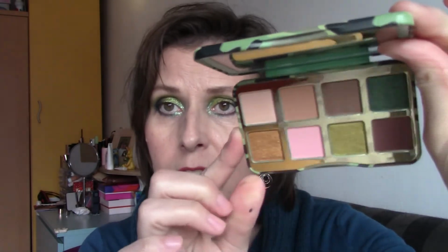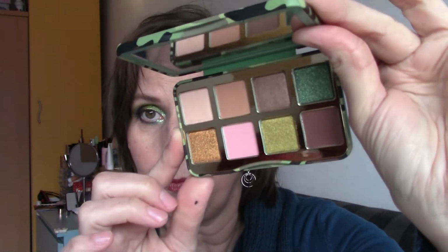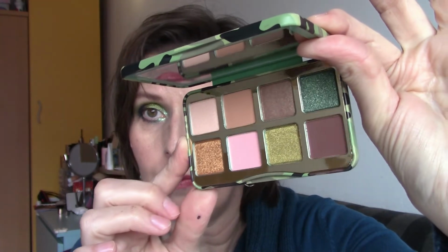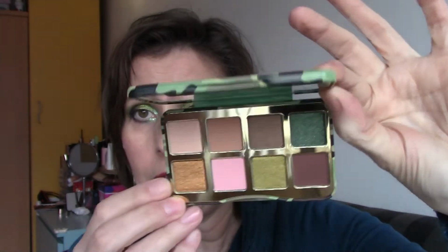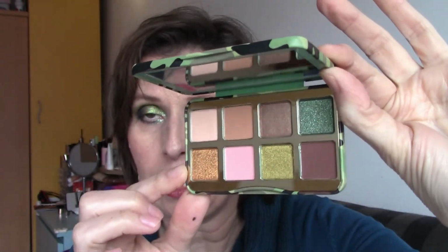I'll show you what I've bought and I will tell you why I bought it. I bought this mini palette from Too Faced and I bought this because I have already several palettes of this line in the tin box, and this is the color story and I just love the design of this. And for collector's item, I'm collecting these small palettes, so this is my sixth one now.